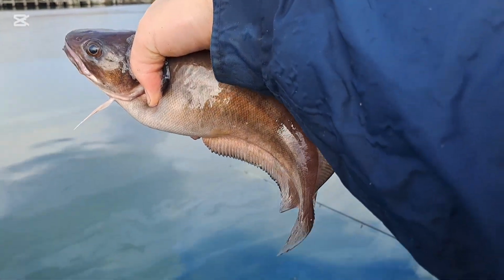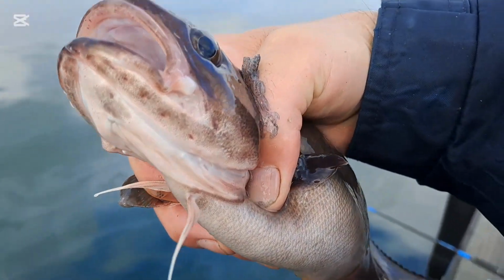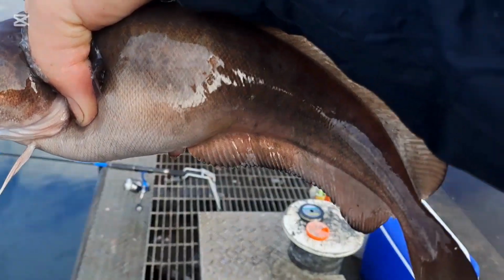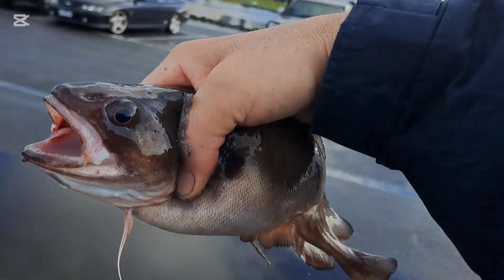Catching a few rock cod and letting them go. See the whiskers on them. Rock cod. There's Elf. Rock cod. Yes, mate. Let him go.